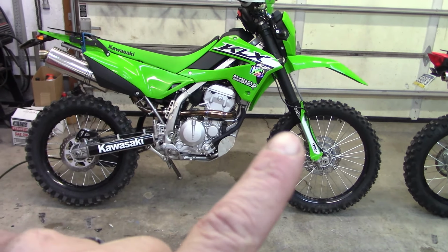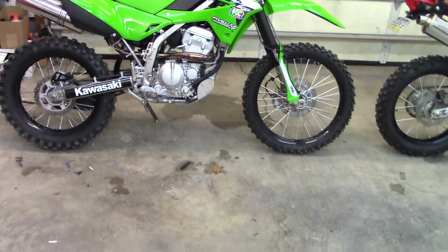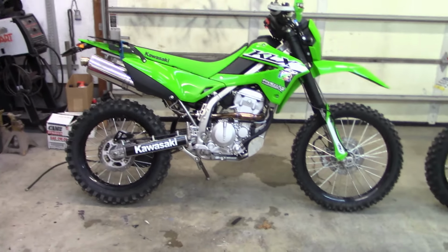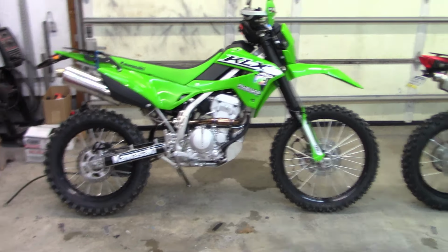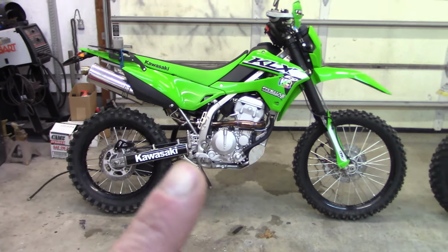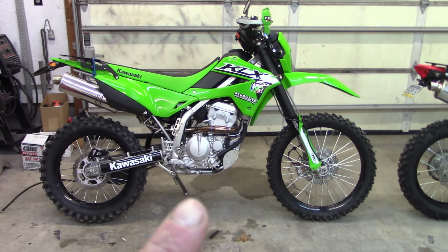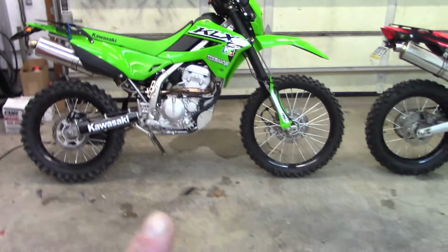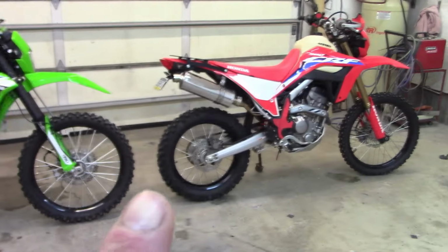I have it like 2 clicks up stiffer on the front and the same with the rear from stock. But stock was very good. I just added a little bit for when I was riding it harder the last time. That's one big plus for this bike. Now, one thing that is a negative compared to the CRF is if you want to try to get the bottom end like the CRF, you definitely have to put a 13-tooth sprocket on the front. And like I did, possibly go up 1 or 2 teeth on the rear sprocket. But saying that, you still are not going to get the bottom end of the CRF.